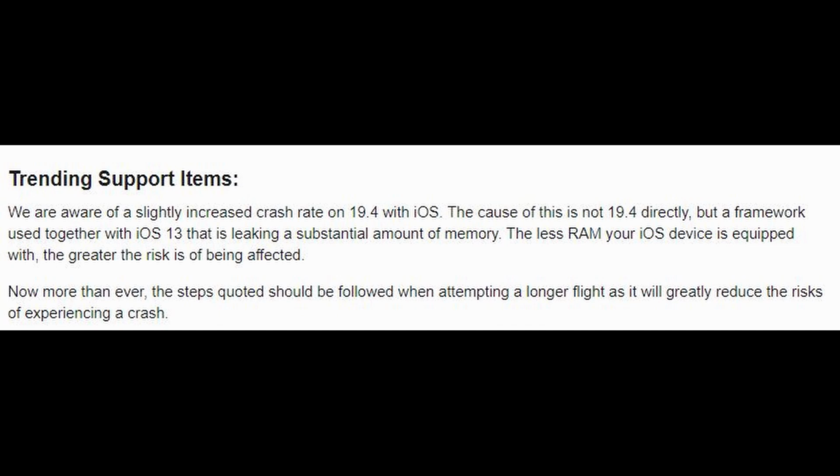Anyway, continuing. The cause of this is not 19.4 directly, so it's not the app, but a framework used together with iOS 13 that is leaking a substantial amount of memory. The less RAM your iOS device is equipped with, the greater the risk of being affected. Now more than ever, these steps quoted should be followed when attempting a longer flight, as it will greatly reduce the risk of experiencing a crash. So the issue is with the Apple update actually, iOS 13, not Infinite Flight. There's a bit of miscommunication between the two actually, but I believe this is what you can do to help fix it.